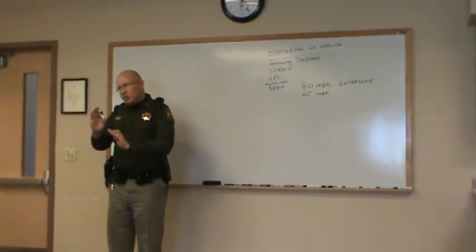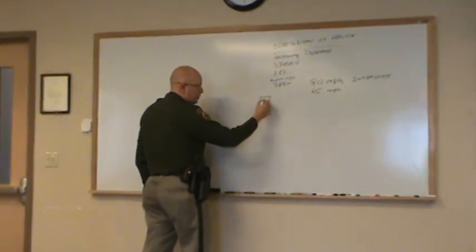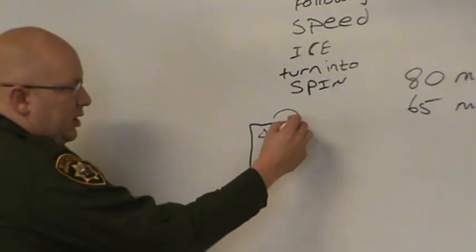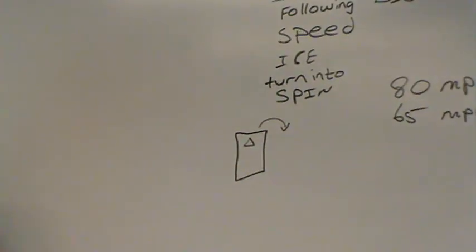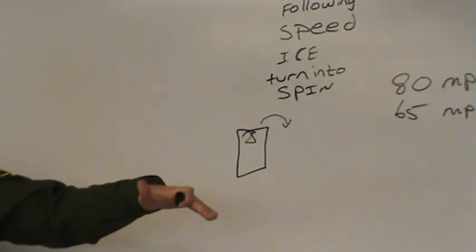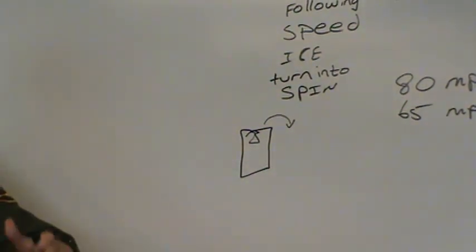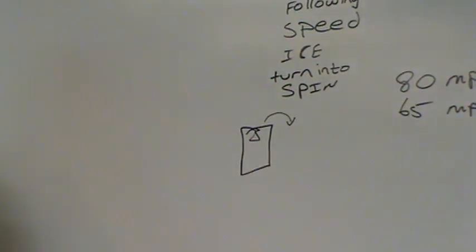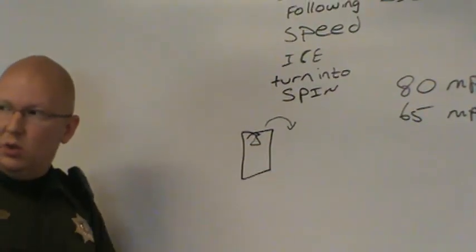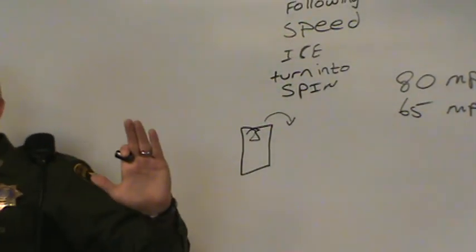If you're going this way, you hit a patch of ice, and your vehicle starts spinning that way. If you turn your wheel that way, you blow it completely. You're just adding to it. Are you tracking? So in other words, I don't turn my wheels off the road. Correct. I fight it. It's just like backing up. You do the opposite of what you'd normally do.